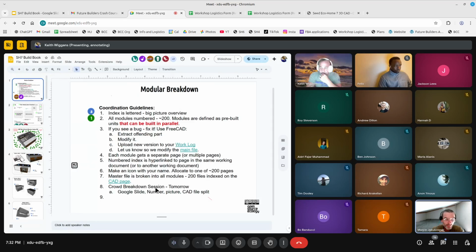So it's an exercise in modularity. If you think that will be useful for you, absolutely join us tomorrow. If not, it might be technically challenging for some, but I think it's very useful to learn the process of group work using the Google Slides, all people doing the CAD file.